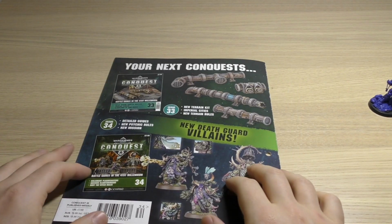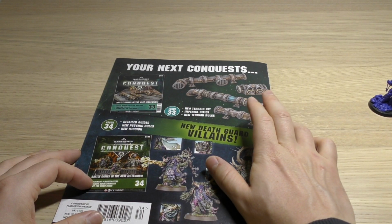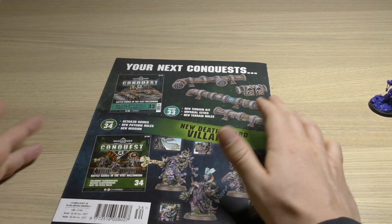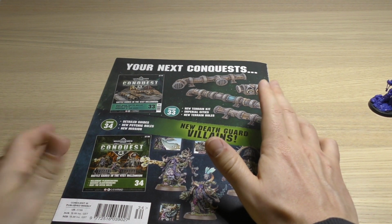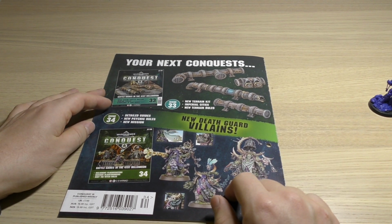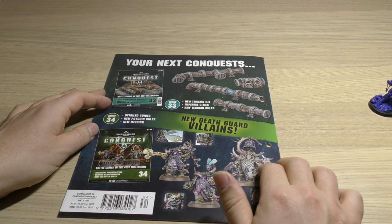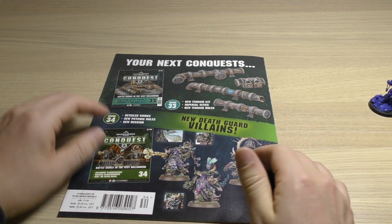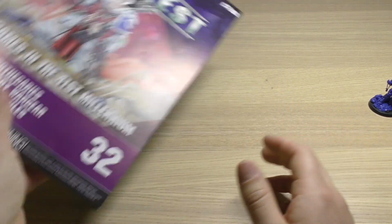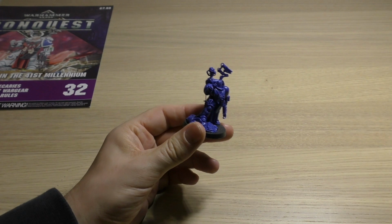Gives you a little look at the next 2 issues, which is the pipeline, which of course there's little or no rules for them, so that's going to be quite a straightforward review. But then the Death Guard villains, that's going to be quite a comprehensive one, because there are 3 there, and I'll go through all of them, all their rules and things. So let's have a look at the model himself.